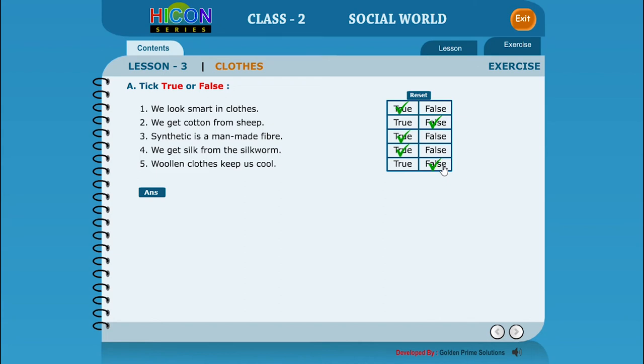Okay. So we have done all the five sentences here now. And now I will read the sentences once again, and after that, I will let you read it. We look smart in clothes. True, because clothes can make us look smart. We get cotton from sheep is false because we get cotton from the cotton plant, and we get wool from sheep. Synthetic clothes are made of man-made fiber.